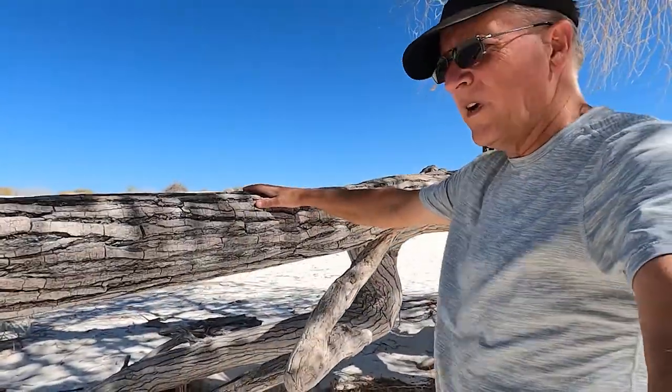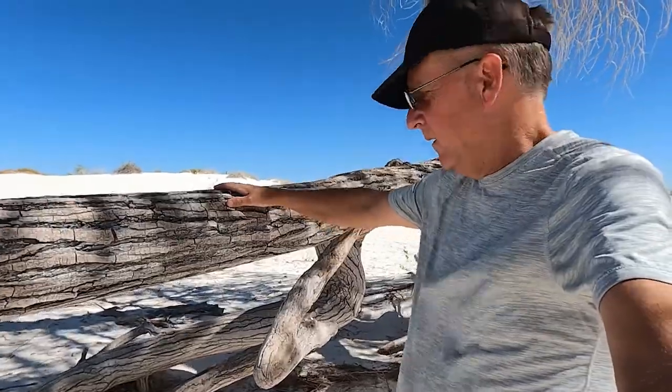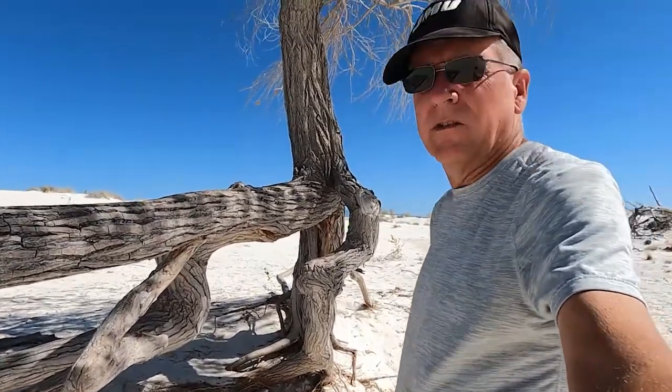That tree is a good example of what I was talking about earlier. So obviously the sand was higher and the roots followed it. Now the sands have blown away and these large branches or roots are left exposed. Interesting.